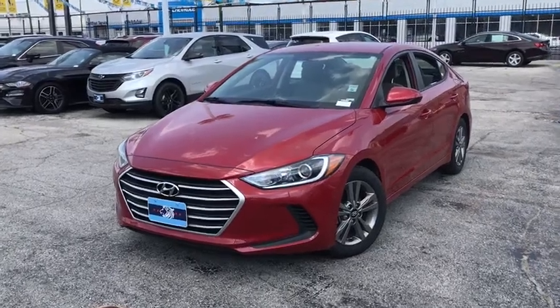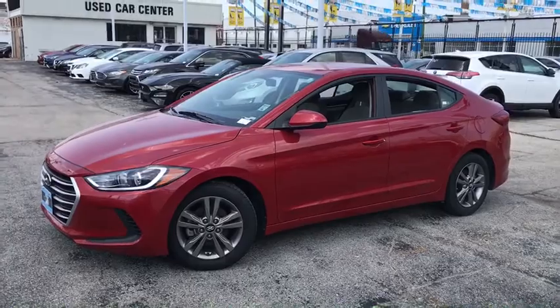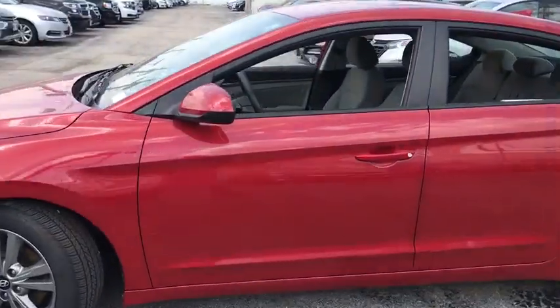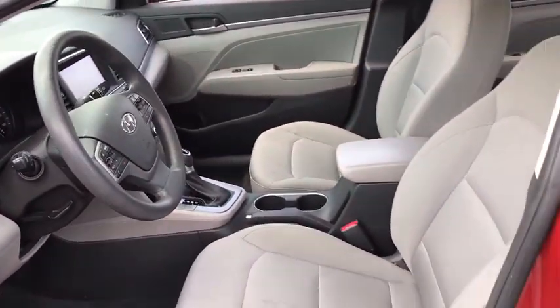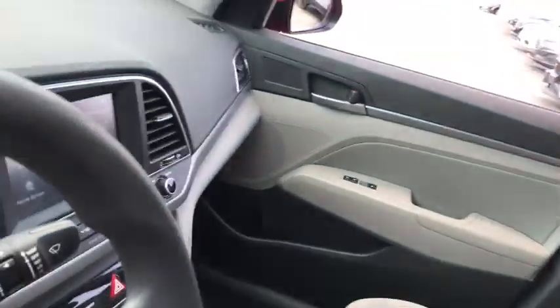We are pleased to show you the 2018 Hyundai Elantra. The Elantra boasts the most interior room in its class and gets an exceptional 35 mpg. With its luxurious standard features, the Elantra is an easy choice. This vehicle has less than 40,000 miles. Here are some of this vehicle's great options.